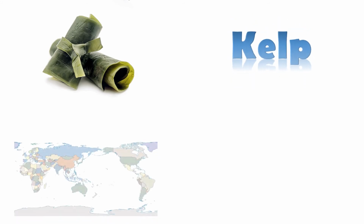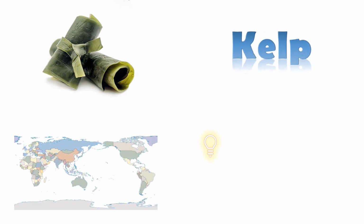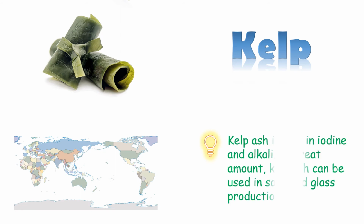Kelp. Kelp ash is rich in iodine and alkali. In great amount, kelp ash can be used in soap and glass production.